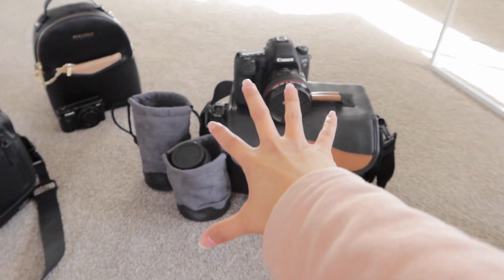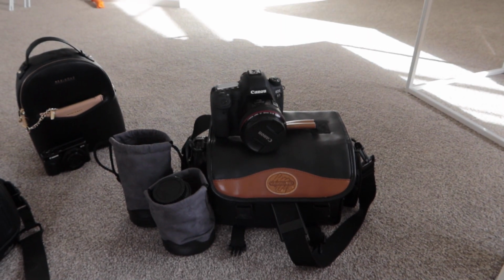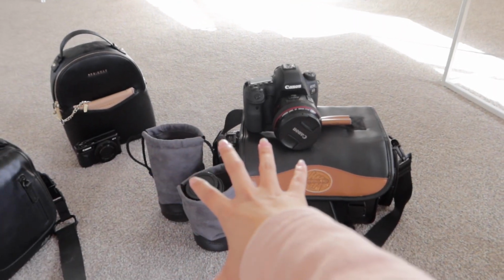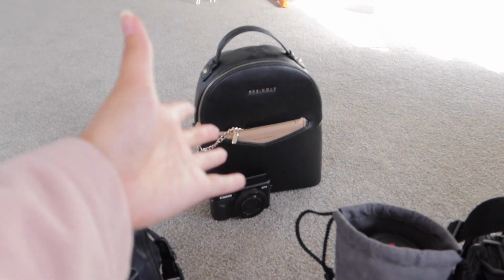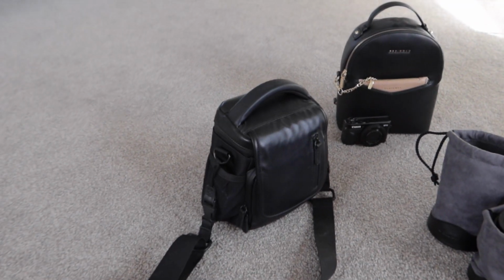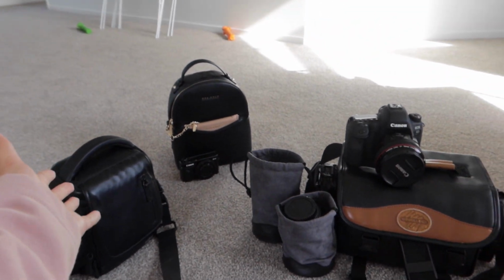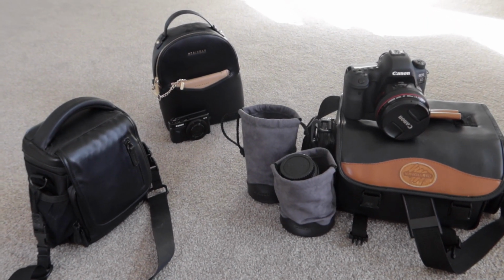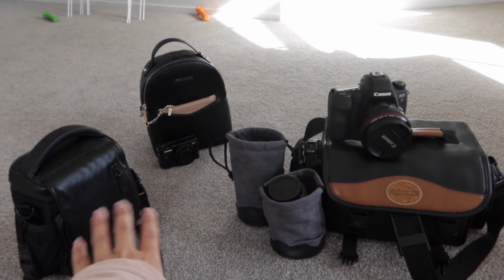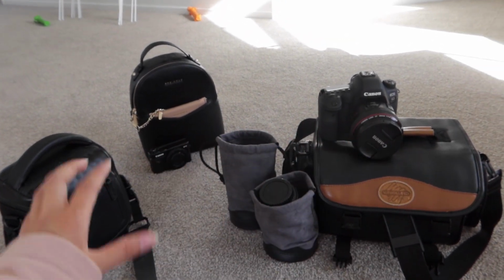This is mainly what Brayden would take, his 6D in this bag, maybe with a couple of lenses. This is my bag here, so with the G7X and my tiny little backpack. This is Brayden's drone, so this is how much we would normally carry with us. None of this goes into checked in because it's so valuable and we don't trust the airport people to handle this properly. So this all comes with us.